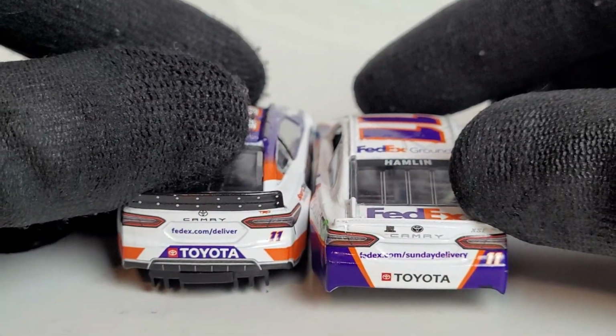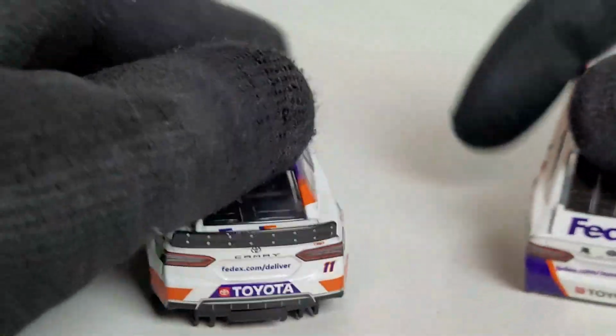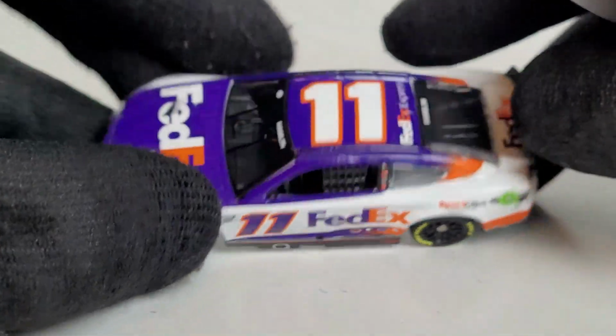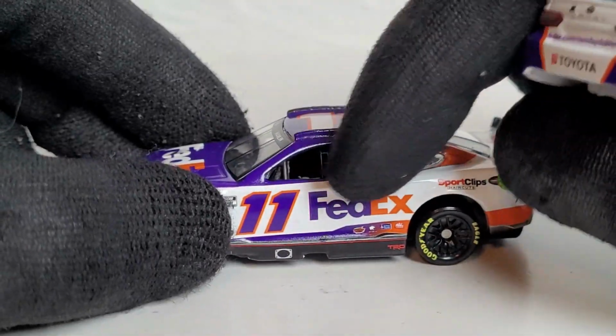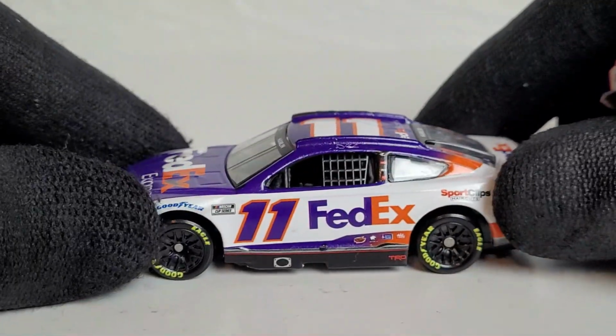But I think they did a better job being creative. But knowing how the Denny Hamlin FedEx schemes are, this scheme is going to get old very quickly. I kind of hope not. They have been changing up the logos and stuff. At his Martinsville race, I think they changed up some of the wording for FedEx, like FedEx delivery or something like that. So they're getting better, but I don't know.